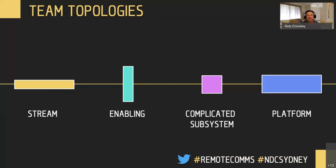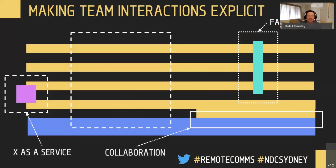And this is an incredibly valuable topic for any team leader or leader to look at in general. But when you make the team interactions explicit, you can then account for where that communication happens. And you can also identify where communication is happening that it really shouldn't need to. So again, it provides insight into how your team's actually needing to communicate, and then reforming teams around that. Again, I'll include the link for this book in the references at the end of the presentation.